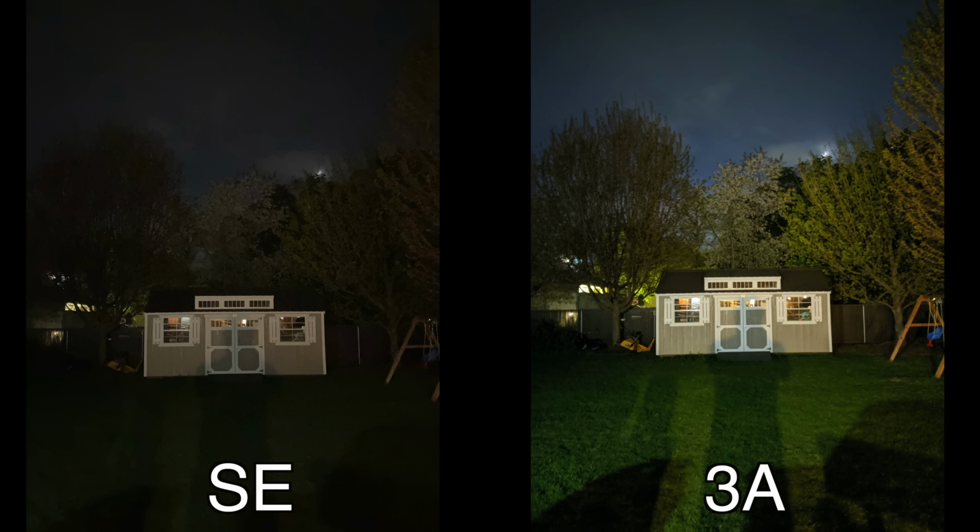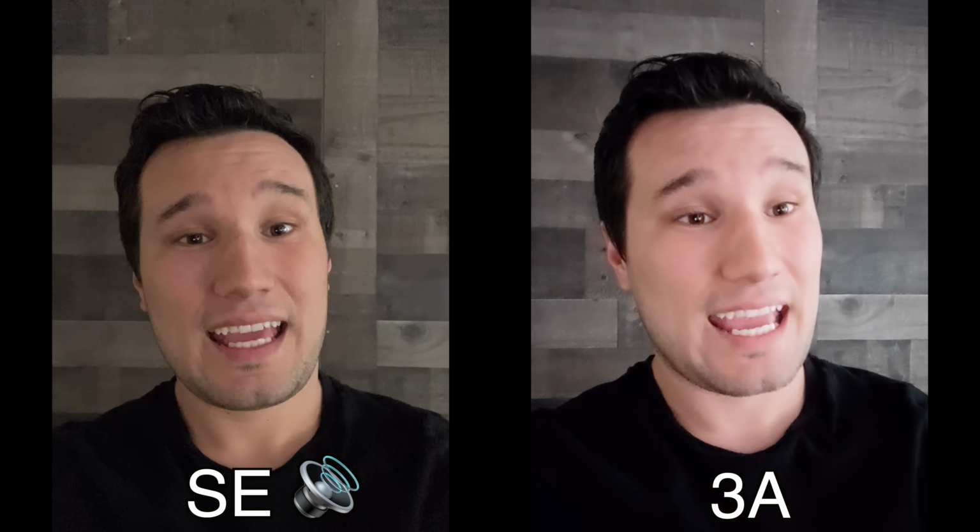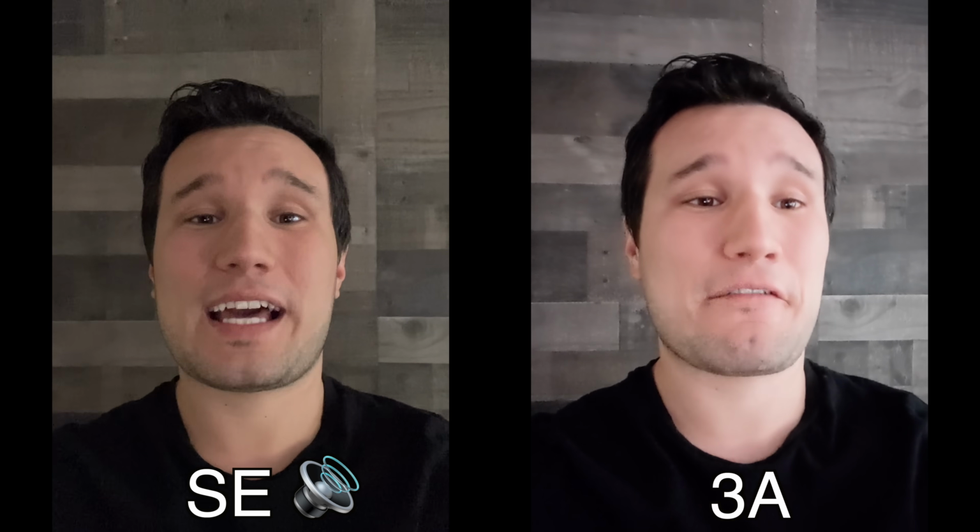And finally, we have an ultra low light shot. The Pixel 3a does have night mode. You guys can see the massive difference compared to the SE, which doesn't. And to finish it off, here is some low light video.